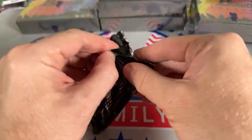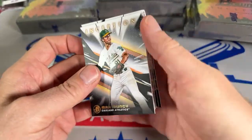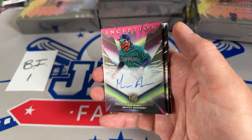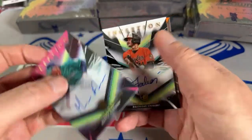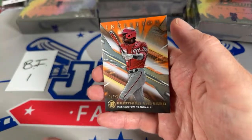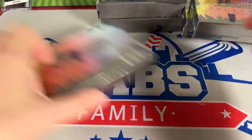Maybe everyone's waiting over there on Patreon. Here we go. With the next one, Max Muncy starts this one off, Brian Acuna. Here's the first autograph. It's Michael Arroyo for the Seattle Mariners. This one's going to go to Joseph Rueberry. We've got Judd Fabian, numbered to 300 for the Baltimore Orioles, for Robert McGill. And another Christian Vaquero. This one's numbered to 25 for Wes Huddleston.